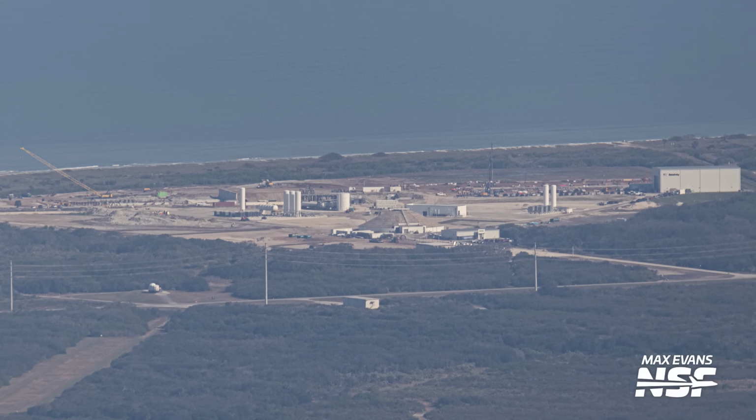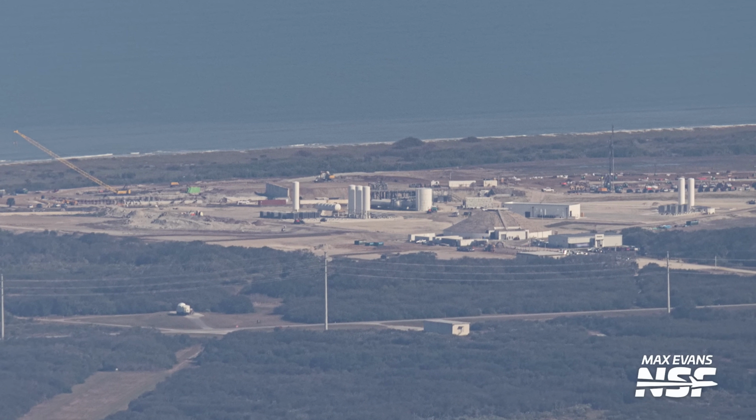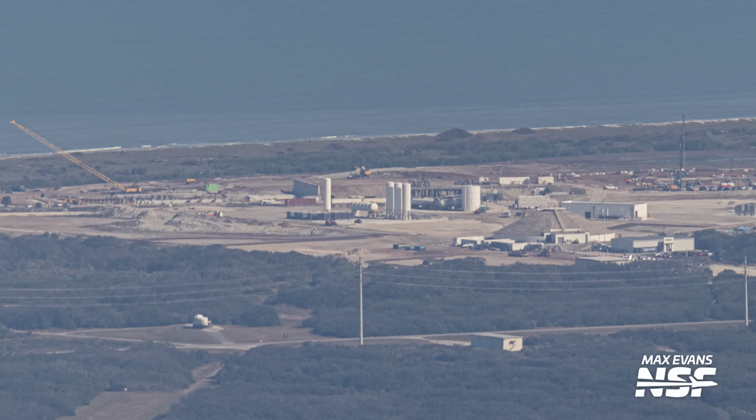And if we roll over to neighboring Launch Complex 16, Relativity continues with the work on the foundations for Terran R's horizontal integration facility and for the rocket's flame trench at the site.